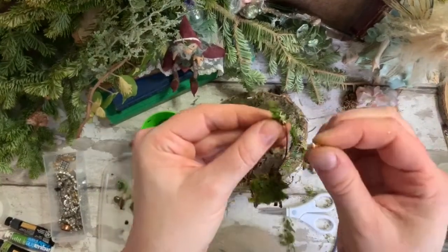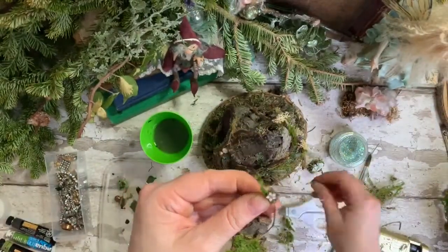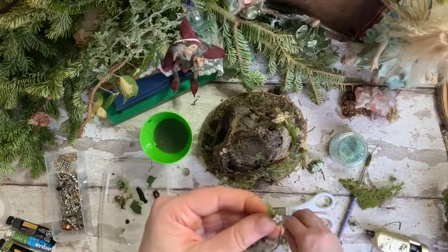And are you a hoarder like I am? Because I have so much craft things and I just can't bear to let any of it go.